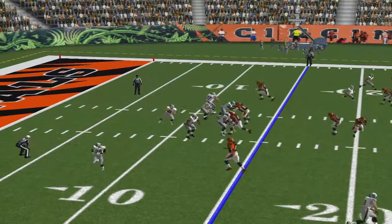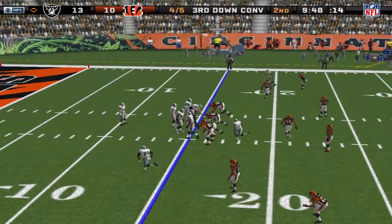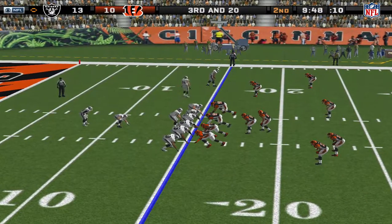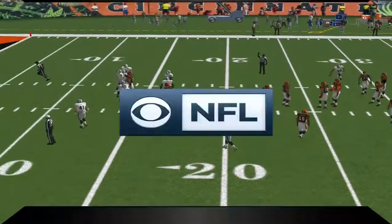The Bengals come out in a nickel package with the throw. It was tipped. Looks like they'll go with the hurry up here. Martin, the intended receiver, on the play. Stay with those receivers. Throws it right on target to the wide receiver.